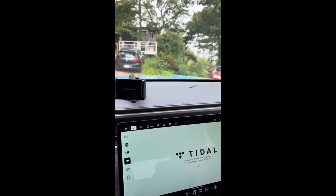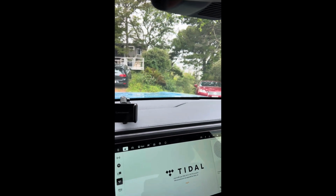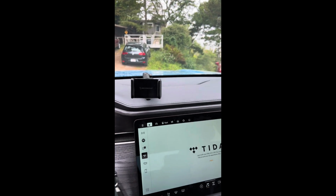Right now, you have to mount your phone over here so you can glance over and see your text, which, you know, you shouldn't be texting and driving, but at least you can see what's coming in, and you can respond to it when you park.